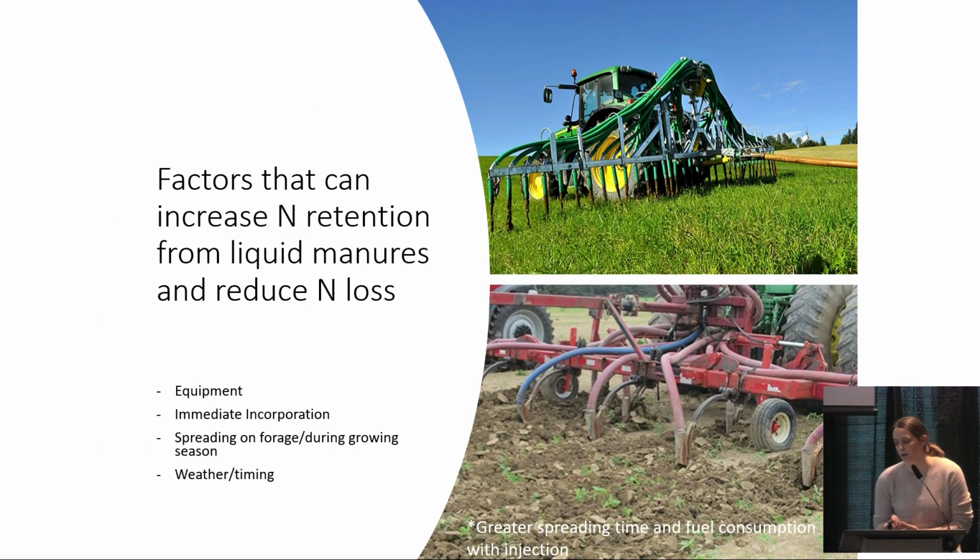So some factors that will increase nitrogen retention from liquid manures and reduce the nitrogen loss due to volatilization are some of the methods I have previously said. Try to incorporate it into the ground as quickly as possible, within 24 hours ideally, if you're using a broadcast spreader. Otherwise, use equipment that might efficiently put it right on top of the soil surface or right below with injection. You may want to apply it during the growing season, based on when you're hoping to do forage cuts, or if it's prior to a corn crop.